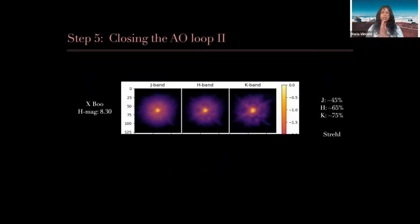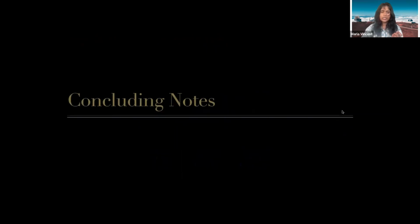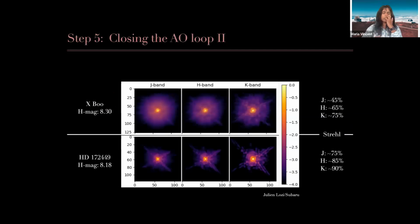And this is to show a comparison between before and after having the new deformable mirror. Right here is an image of an 8.3 magnitude star, which we use as a reference star for a lot of adaptive optics corrections, which right before having the deformable mirror, we achieved a Strehl of about 65% in H band. Now, after having the new deformable mirror, we observed a different star at a similar magnitude. Sorry about that. And that's this one right here.